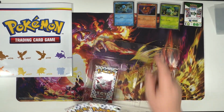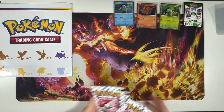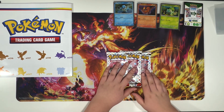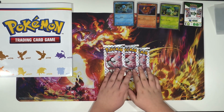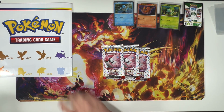That is the original Evolution line there. Charizard, Blastoise and Venusaur. Yeah, Bulbasaur. Okay. I'm bad at saying Pokemon games. I knew what I said, but I wasn't saying it. There's the three packs. Okay, and right, let's look at the poster.